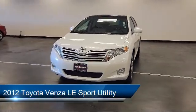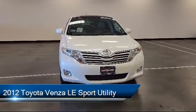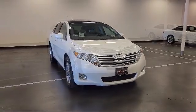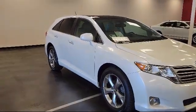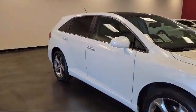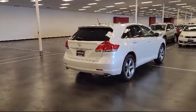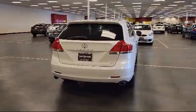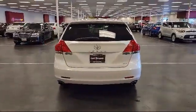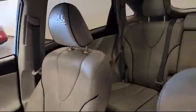It comes equipped with split fold-down rear seat, fully automatic headlights, XLE premium package, CD changer, XLE package, keyless entry, dual front side impact airbags, heated door mirrors, Sirius XM satellite radio, rear spoiler, and has less than 85,000 miles on the odometer.